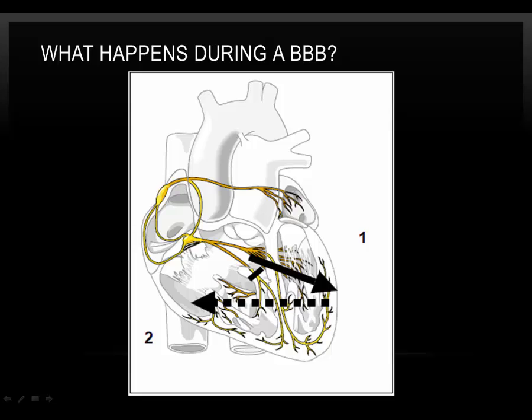As the impulse coming from the AV node travels down the bundles, it reaches the tissue that is blocked on one side. The impulse stops on that side. The other side proceeds to depolarize as normal.